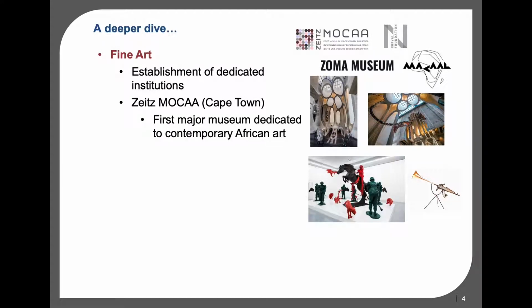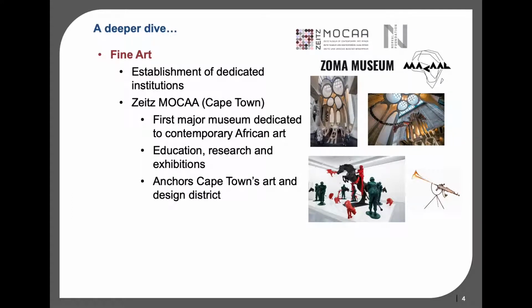Founded in 2017 by former Puma CEO Jochen Zeitz, the MoCA is the world's first major museum dedicated to contemporary African art. It incorporates a full educational and research program as well as exhibitions. In addition to showcasing African contemporary art, the MoCA also serves as an anchor for Cape Town's growing art and design district, known as the Silo District.